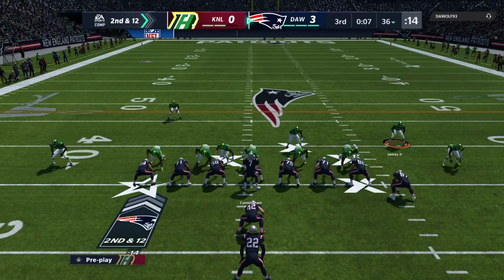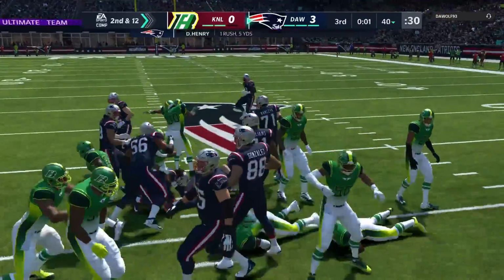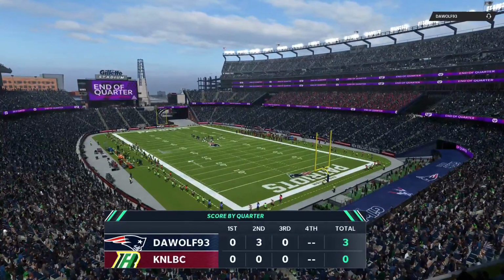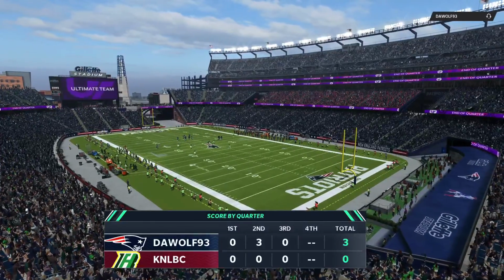Speed, strength, quickness, he's the whole package. And that package just wrapped up the runner for a loss. It'll be a gain of 5 on the play, and it'll also be the final play of this third quarter. That's it. That's what you want. Straight ahead positive gain. Just keep that clock ticking.